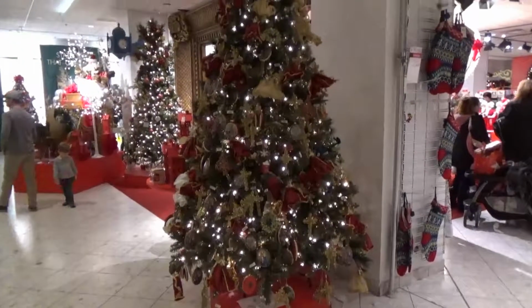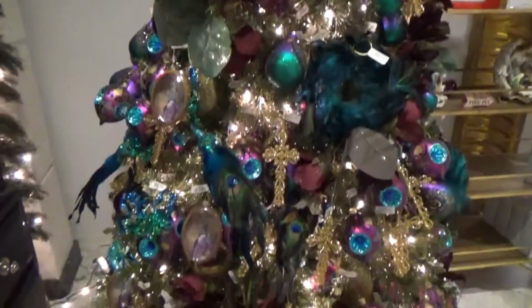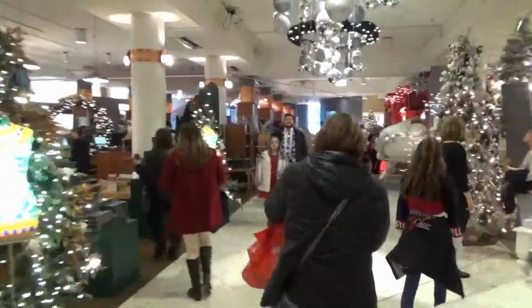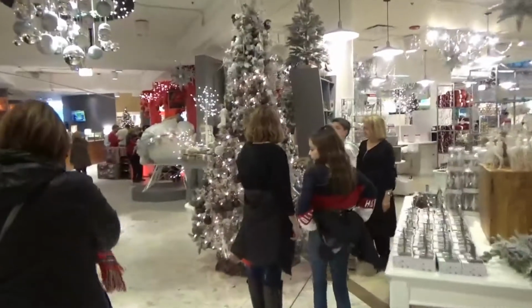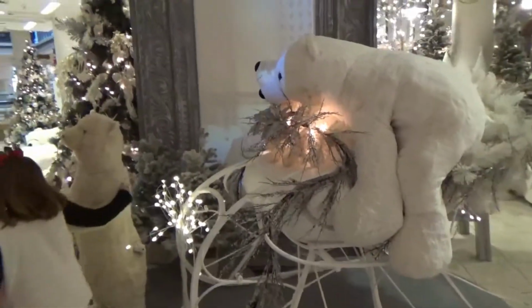This tree has a more old-fashioned look to it. And here's a colorful one. I think it's all kind of in peacock feathers and peacocks and different colors. Down that way is the Narcissus room. This direction is more Christmas trees. Oh, that's cool. A sleigh with some polar bears in it.